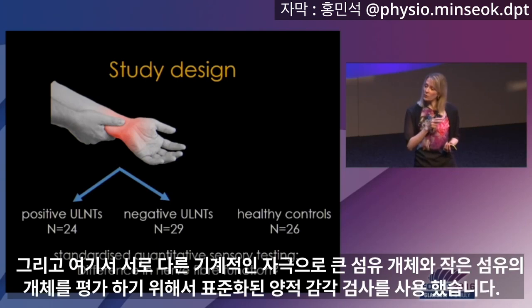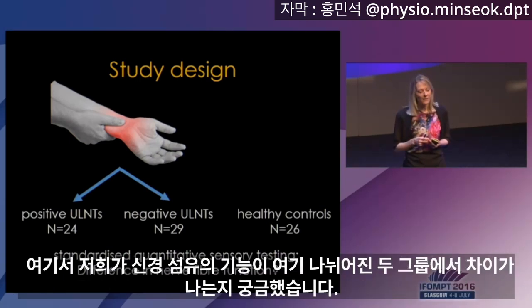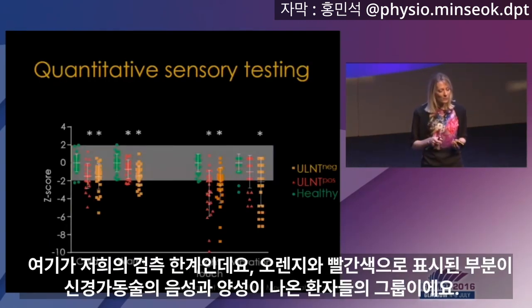What we did is we used standardized quantitative sensory testing, evaluating the large as well as the small fiber population with different thermal and mechanical stimuli. And we were wondering whether there's a difference in nerve fiber function of these different fibers in those two subgroups of patients. And this is what we found for detection thresholds.